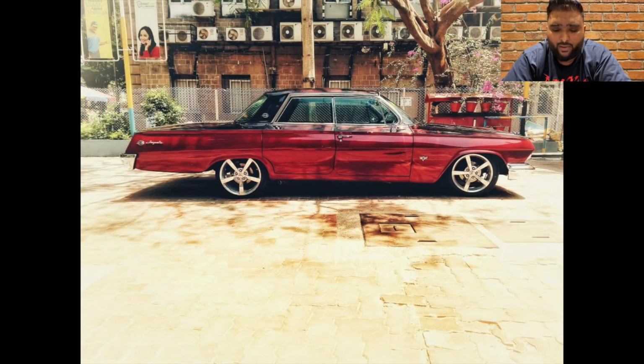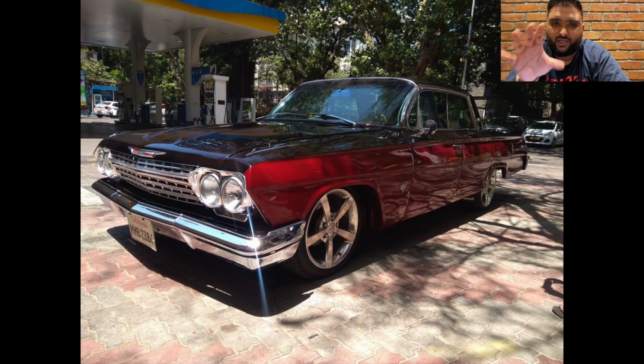Now, second car is a unique car because it's straight out of San Andreas. It's a 1964 or 67, I don't know what year it is, but it's a 1960s Chevy Impala. It's really dope. It's got that candy paint job, and it's got Corvette C6 wheels on there, which is so badass, retrofitted. He had to custom make the hubs or something to make it fit because it wasn't fitting. It looks so badass. The candy paint.